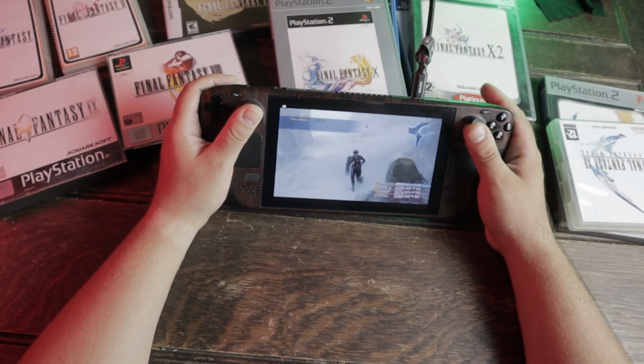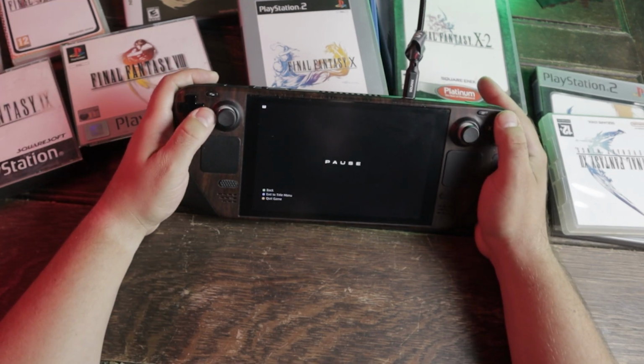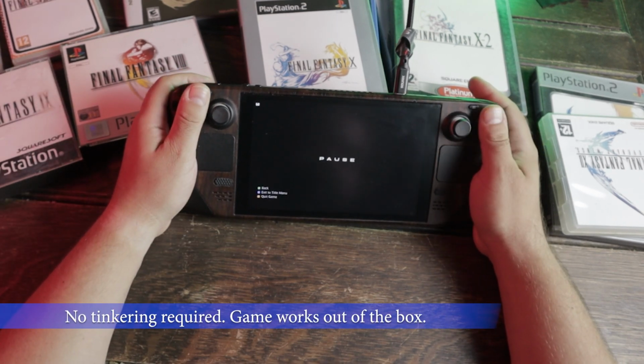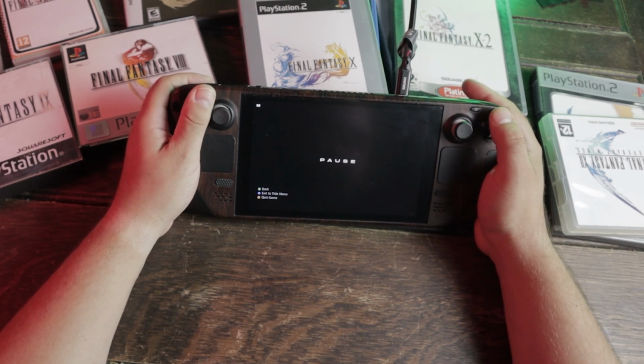And a whole lot easier to set up than Final Fantasy XI, that's for sure. So yeah, works perfectly straight out of the box. No tinkering needed. Runs super smooth at 60 frames per second. And still looks pretty damn good.